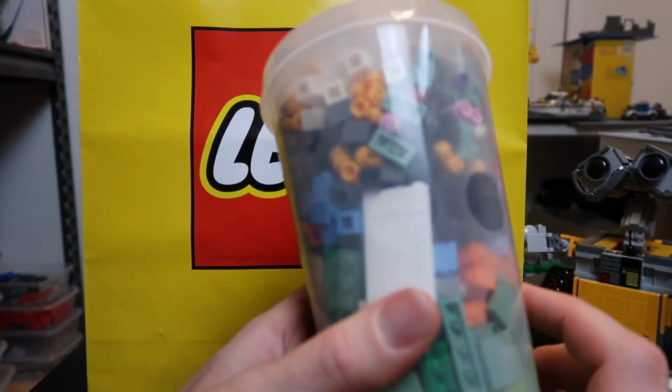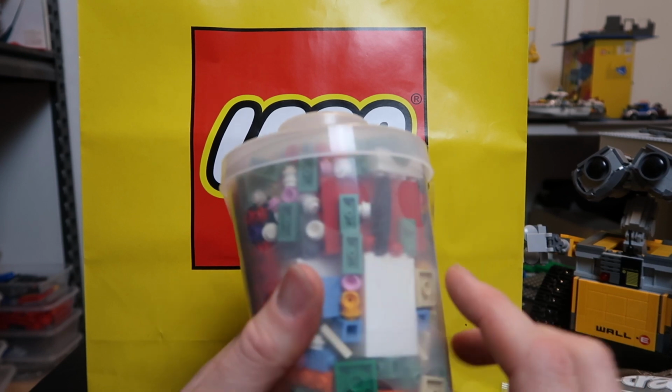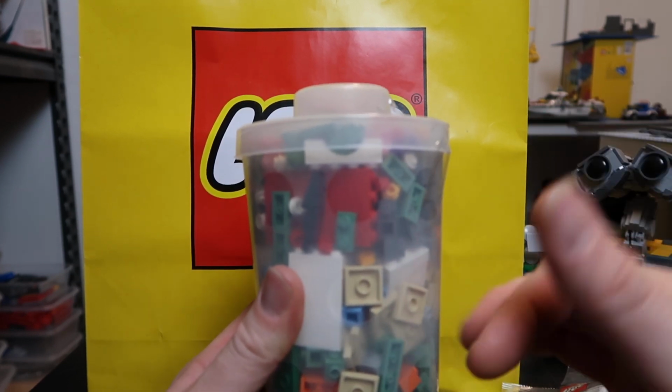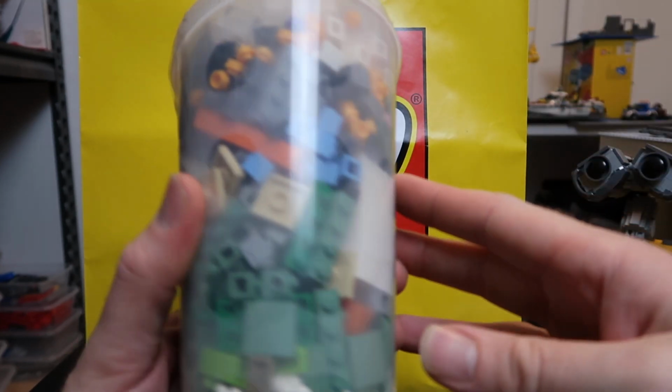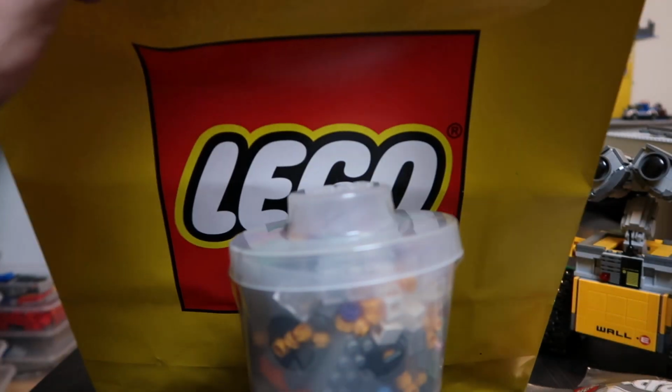So, but I think I've done a good job of filling in all the holes in the box, as you can see. So I took the approach of putting stuff in, sprinkling small ones in, putting more in, sprinkling small ones in, and then just kept shaking it until it went down and down and down. And thankfully they did sellotape it shut for me, because there's no way on earth I would have got this home.